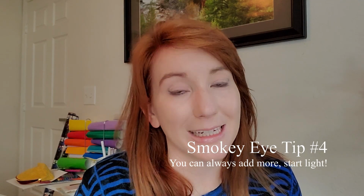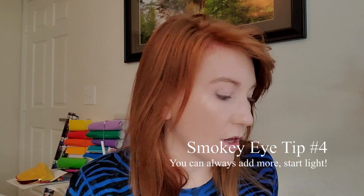I'm going to do the same thing on the other eye. I think it's really important to remember you can always deepen it up, but it's really difficult to lighten it when you're working with a black shadow. So the key to a smoky eye is definitely working in layers and taking your time with it. You don't just put black eyeshadow on your lid and call it a day.